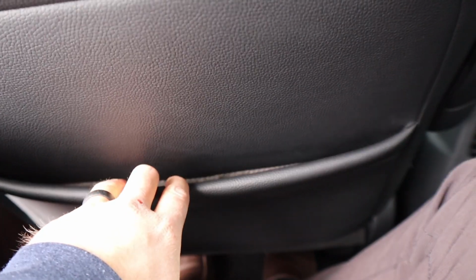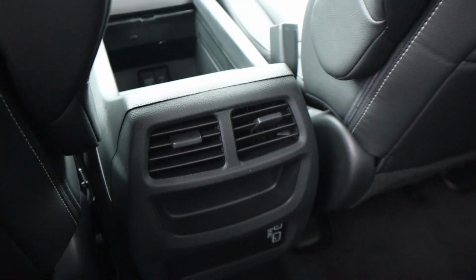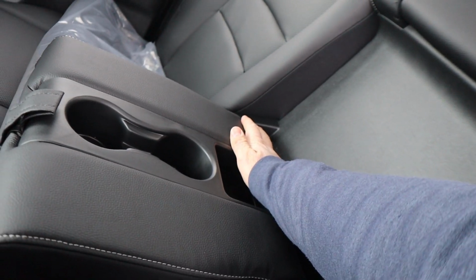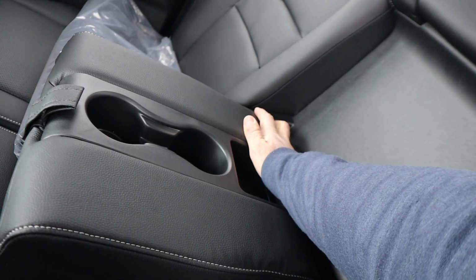Legroom back here is actually pretty solid for a mid-sized truck. And then you guys can see a little storage pocket there. Got some vents in the center with some USB ports. And then headroom's also solid back here. And then you guys can see here with the little cup holder armrest, actually pretty big cup holder armrest.